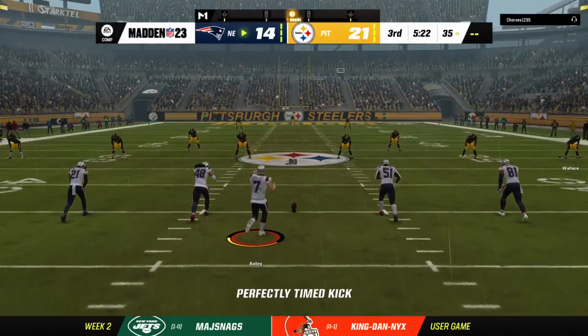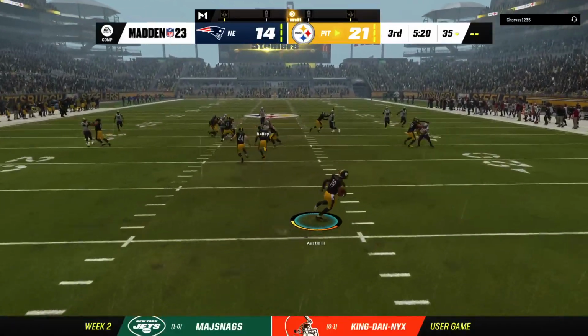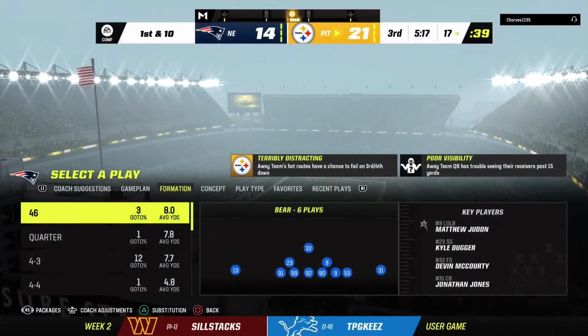Bailey now to kick it away after the touchdown. Fielded just outside the goal line. And no chance to get away as they'll get him down at about the 17-yard line.